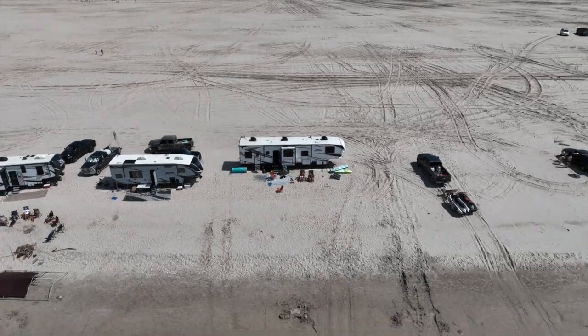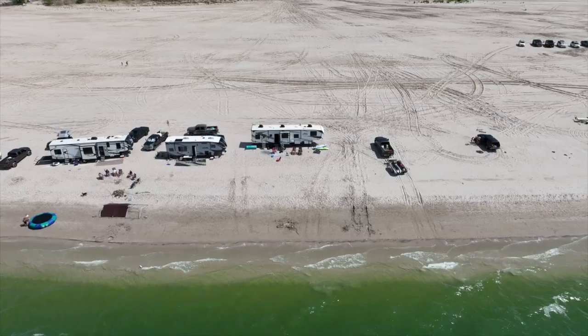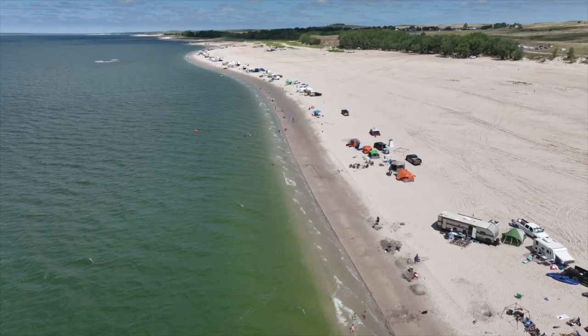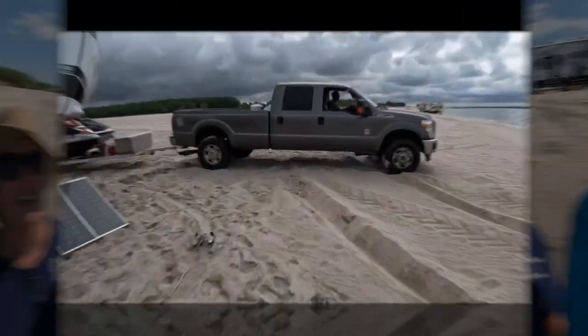Step one, you gotta lose your shoes because you're walking in the sand. We're in area 16. There's lots of areas to go, but we like area 16. There's multiple sandy beaches, and you do have to pick a beach, but once you pick the beach, you can go anywhere in that section.